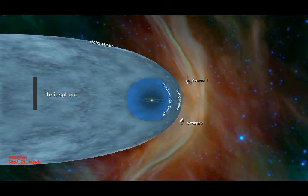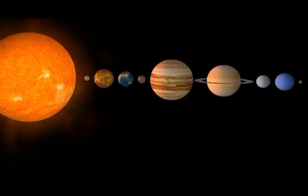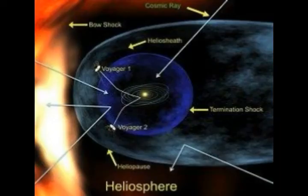As scientists study the heliosphere, they learn more about how it reduces astronauts' and spacecraft's exposure to radiation, and more generally, how stars can influence their nearby planets. A balloon shape? Some radiation surrounds us every day.